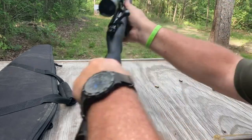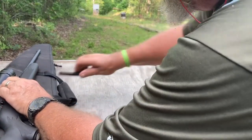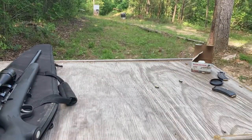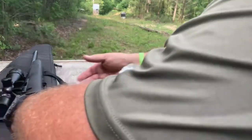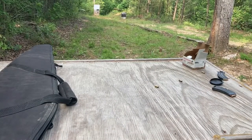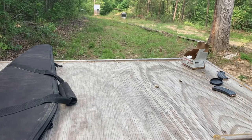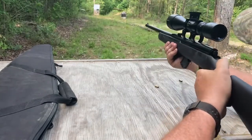All right, let's go see what we did. We got one, so let's see. We can do another. I'm gonna go lower on the left. Let's see if we can hit that one. Lower left, bottom.